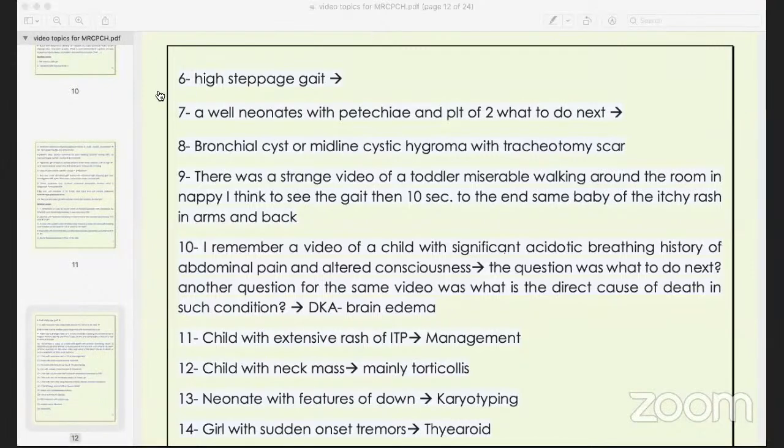Let us check again. What are the causes of high stepping gait or foot drop? These are high stepping gait pictures. You can see, I hope. See, these are the causes of high stepping gait. If you see this picture, this is high stepping gait.